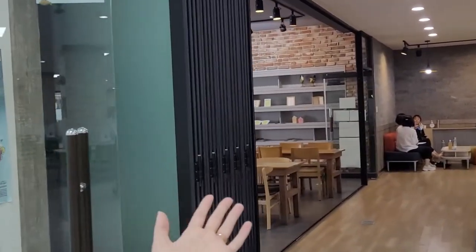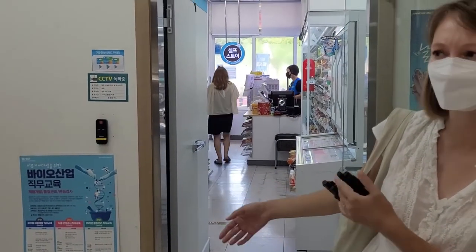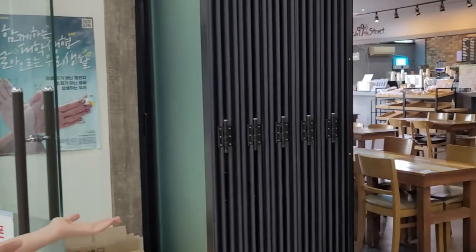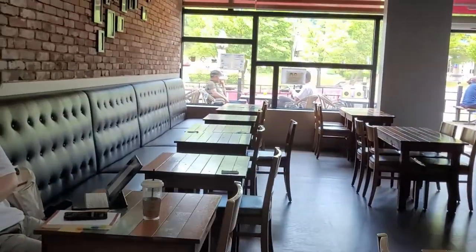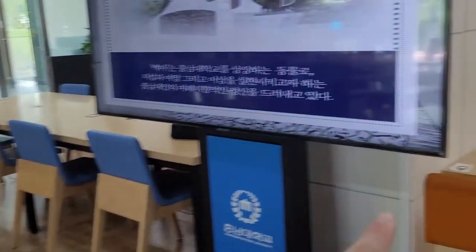So here is a cafe. Here is a convenience store, so if you need some small drinks or food or snacks or whatever, you can just come here and buy it. And this is the cafe. Students also sit here and study.